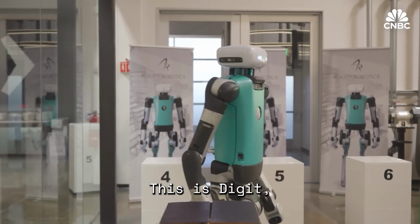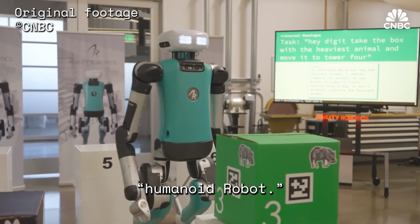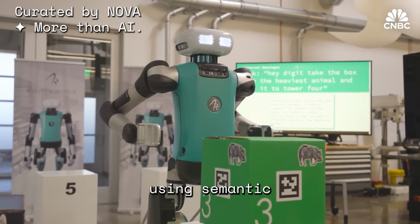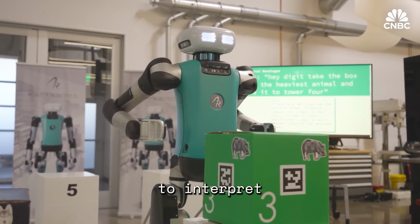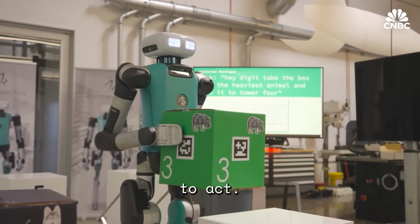This is Digit, a robot who sort of looks like a person, hence the name humanoid robot. Technically, these are called bipedal humanoid robots. Using semantic intelligence, it's able to interpret commands from people and then make its own decisions about how to act.